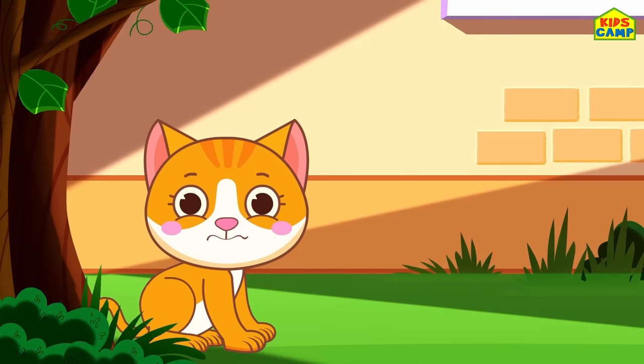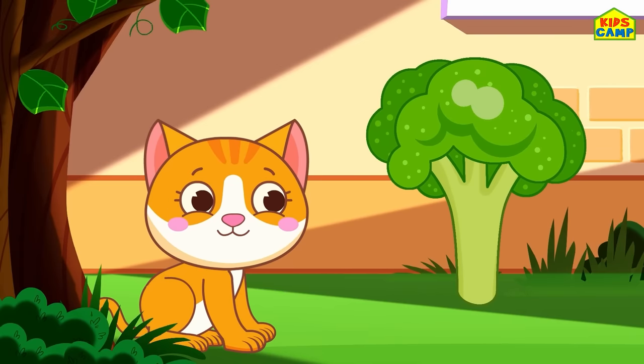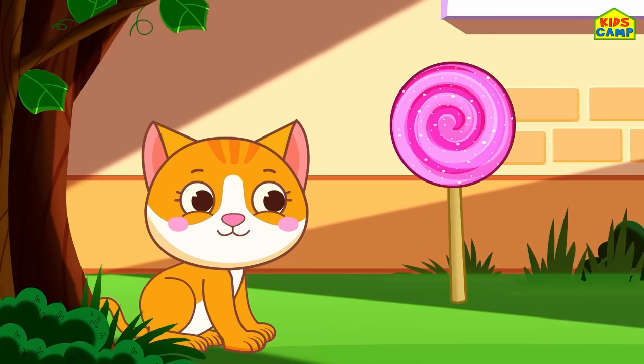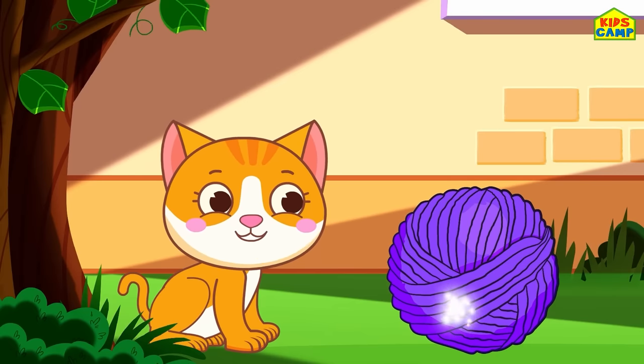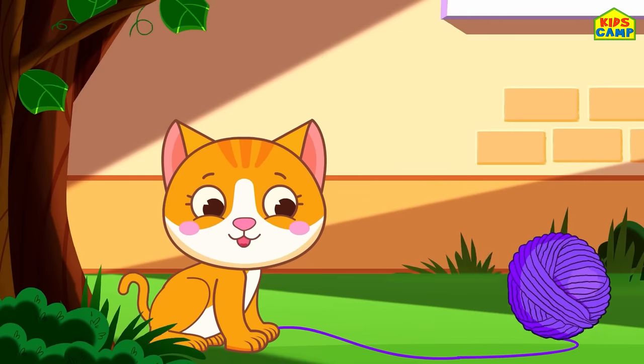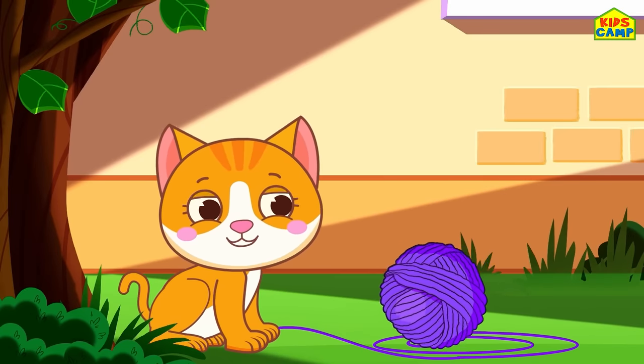Now let's play. What do we play with? This? No, it's a broccoli. No, we can't play with this. It's a candy. Yes, we can play with this. It's a ball of string. Wow! So much fun!